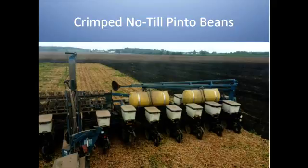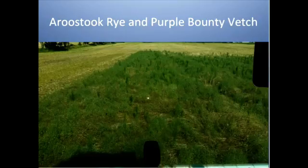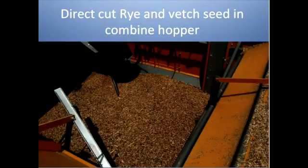Here was no-tilling into that crimping that you saw there. This is a 173-acre field of pinto beans. And then here is Aroostook Rye and Purple Bounty Vetch that we're combining for seed. So we're going to get a blend of, as you can see in the grain tank there, rye and vetch.